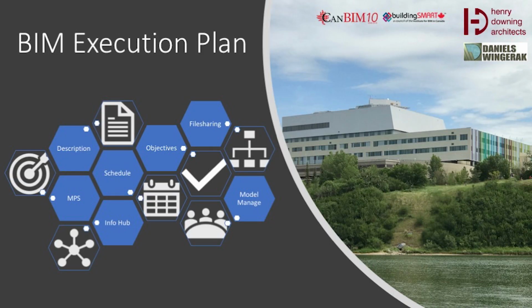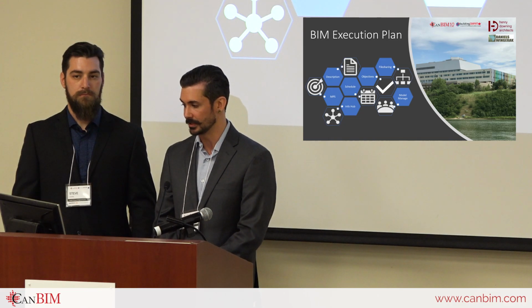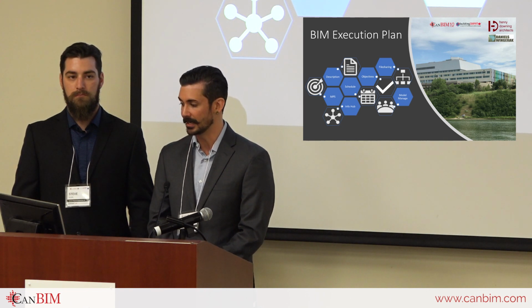So we'll touch a bit on the model progression specification, which is included in the BIM execution plan. The level of development matrix is one of the most important aspects of the BEP. This needs to be agreed upon by all consultants, as it includes not only how accurate the geometry is, but what data is applied to these elements. So the Children's Hospital was modeled in most part at LOD 300, which was adequate for the intended purposes.